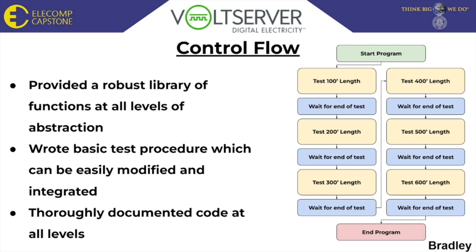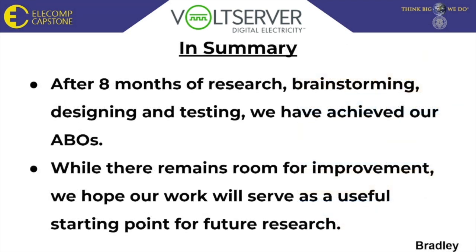In the end, we are quite happy with our results. We found that the control system was able to properly implement everything and ultimately provided no problems for our system. On the project as a whole, as a team, we are definitely proud of the work we've achieved after 8 months of research, brainstorming, and designing, as well as lots of testing. We do think we can say that we achieved our ABOs.